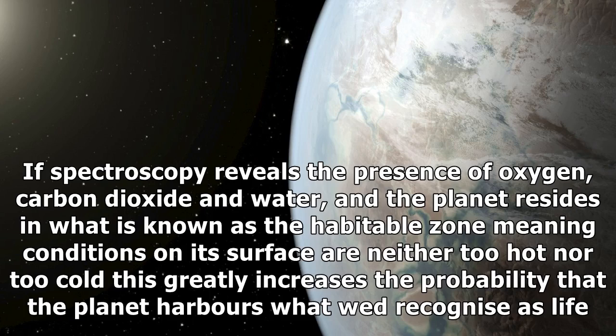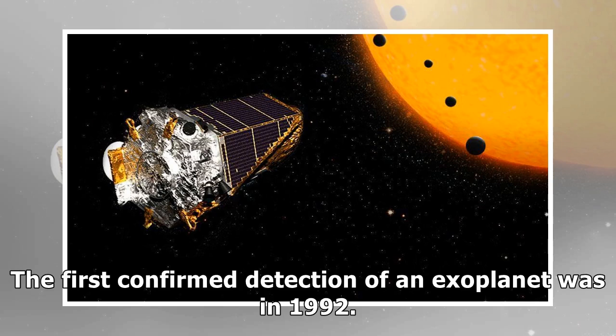If spectroscopy reveals the presence of oxygen, carbon dioxide and water, and the planet resides in what is known as the habitable zone, meaning conditions on its surface are neither too hot nor too cold, this greatly increases the probability that the planet harbors what we'd recognize as life.